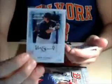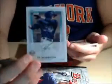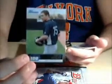Okay. First card, Ben Gamel, Yanks. Ty Morrison, first card, the Rays. We have a base belonging to the White Sox. Base, Dylan Gay of the Mets. Astros base. Another base of the Dodgers. And we have a Topps 100 this time. The Mariners, Dustin Ackley. Topps 100.